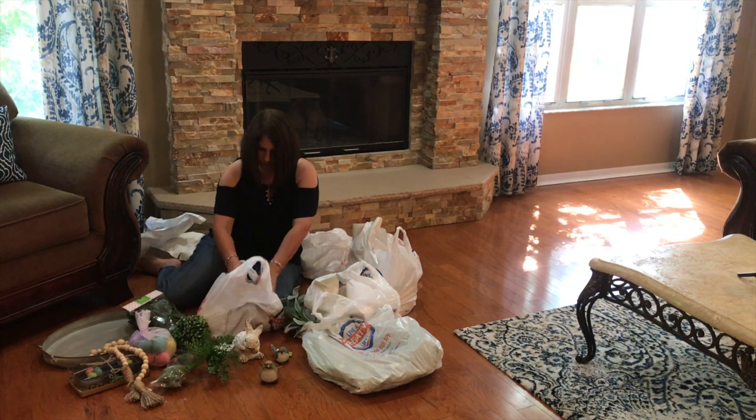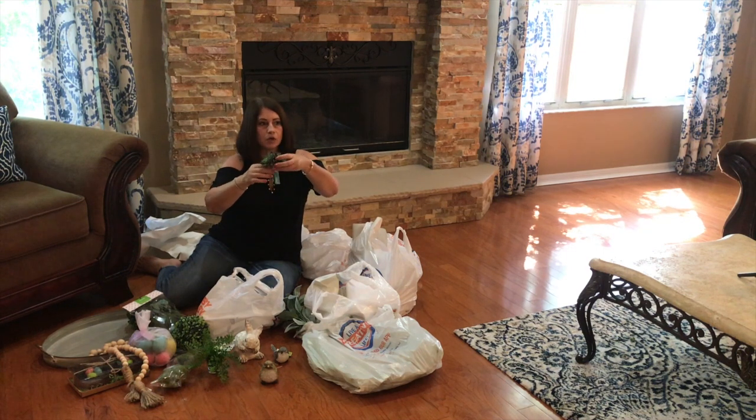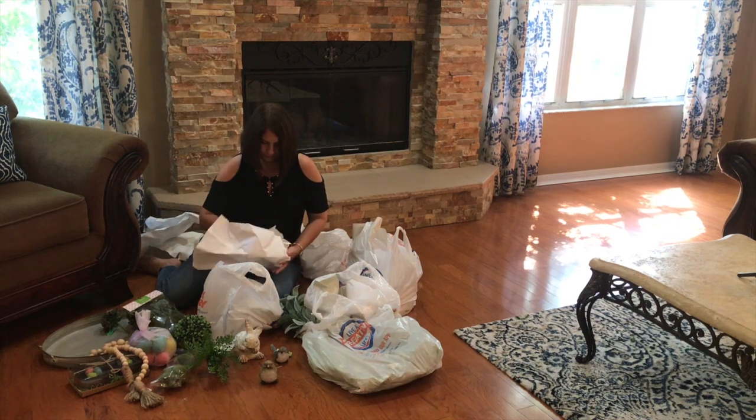And for this little succulent here, this was priced at $4.99. So again, $2.50, half off. I did find a little miniature water can that I'm going to use this in, and I think I'm going to use it on my tray here. Let's see what else I got.